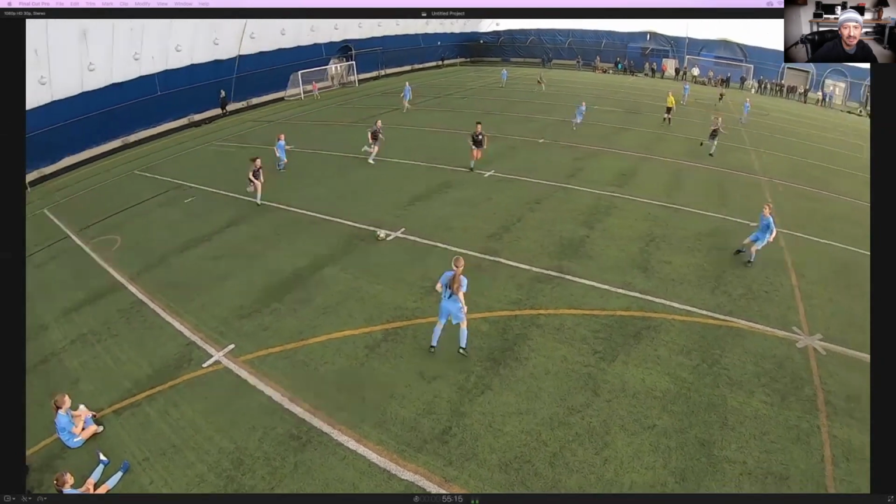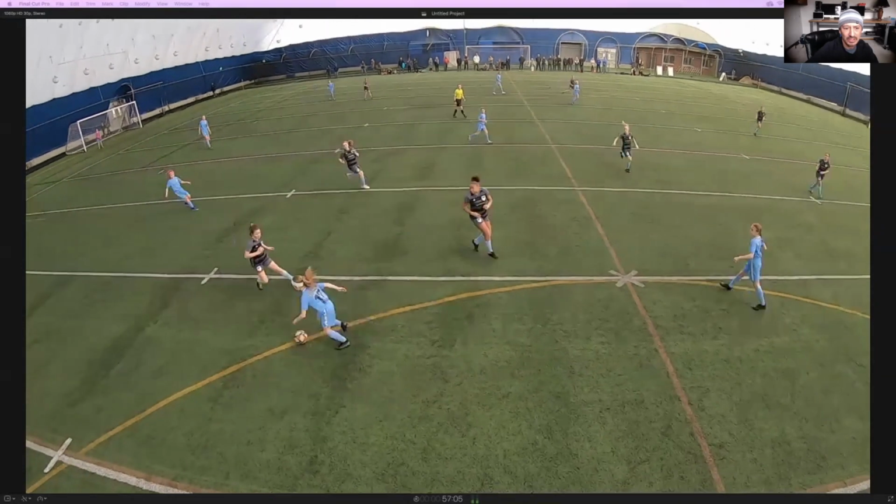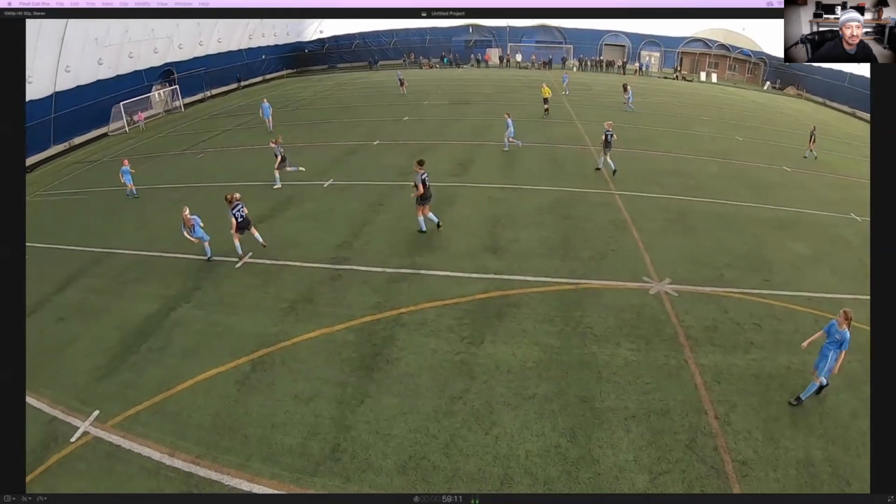It's good quick play. Again, Mickey got her width right away. Mickey's body is open, facing the field. I'd like a positive touch here, Mickey, so we can go forward because you've already beat 3 of their players. All right. Possession, that's fine. Good. That's okay.